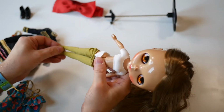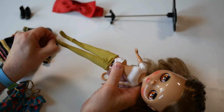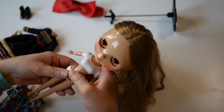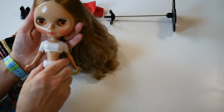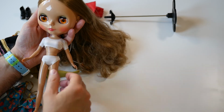But yeah, okay. Her legs actually feel a lot more rubbery than they normally do. Maybe it's just because of the tights on them. I don't know. There we go. So here she is in her undies. And yeah, so the face is, I believe, called Latte, as I might have mentioned before.